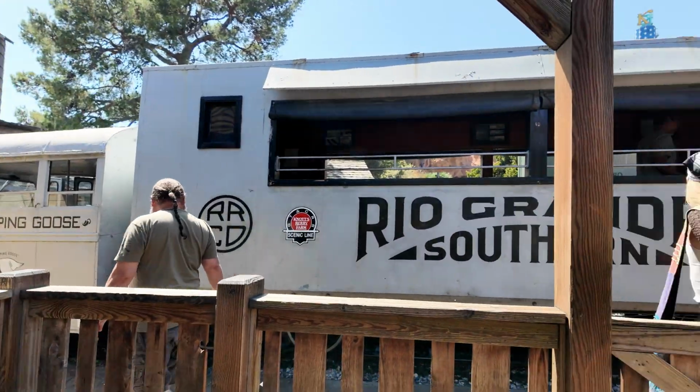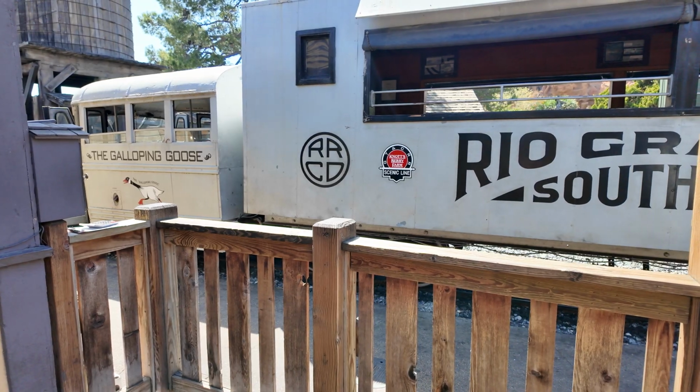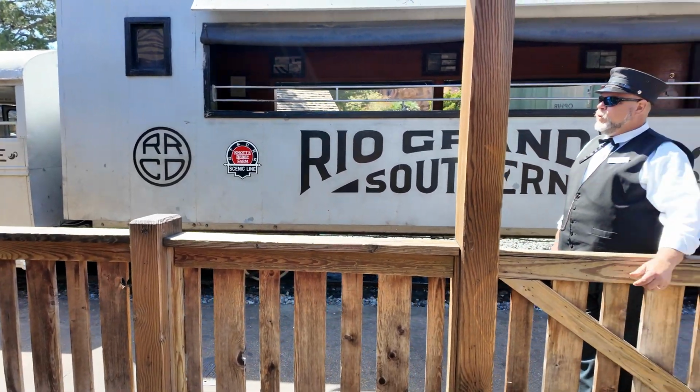Oh, I'm so excited to ride in the front of this. Me too. This is so cool and historical. I'm so excited.